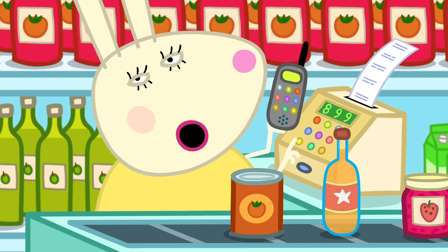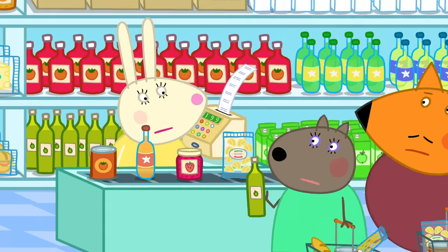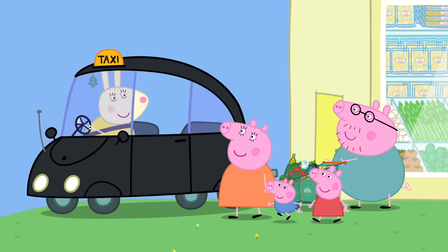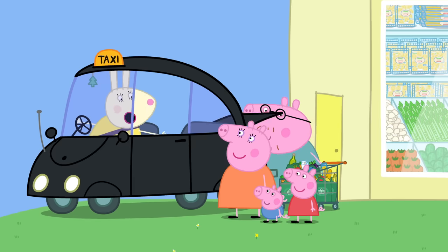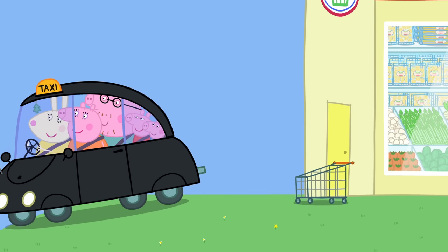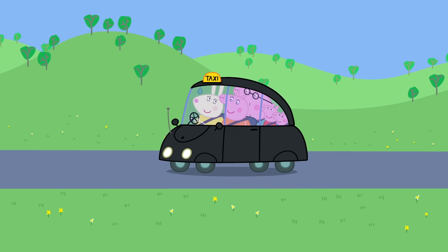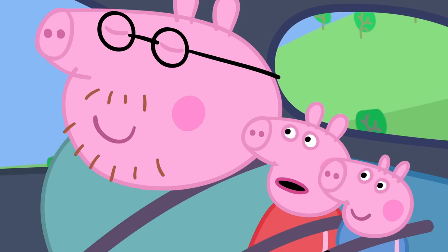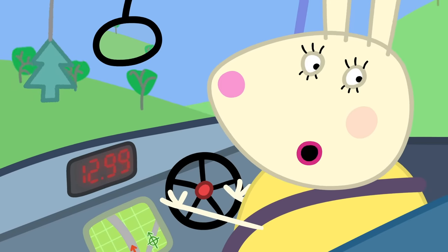Hello, taxi service. A taxi will be with you shortly. Sorry, I'm just popping out. Back in a mo. Taxi service, where are you going? Granny and Grandpa Pig's house, please. Righty-ho, hop in. I see you've been shopping. Lots of shopping about these days. Shopping for this, shopping for that. Shopping, shopping, Miss Rabbit, shopping. Why are you talking so much? It's what taxi drivers do, Peppa.